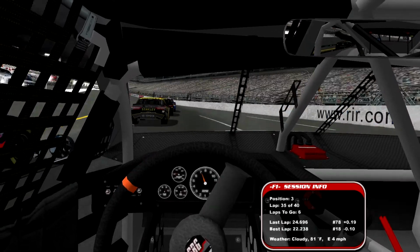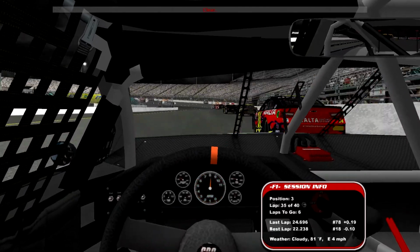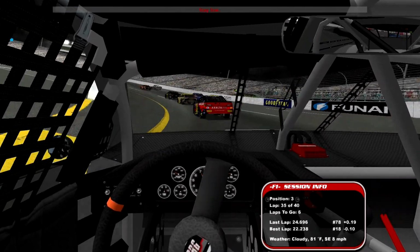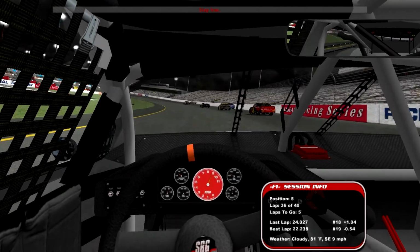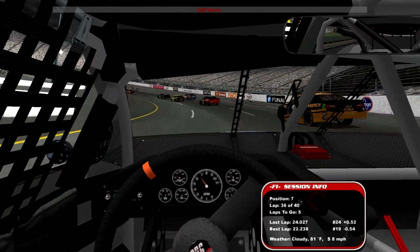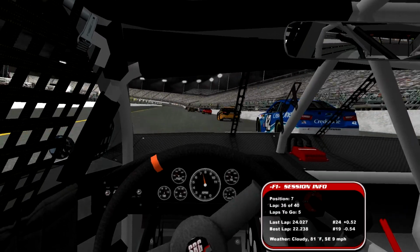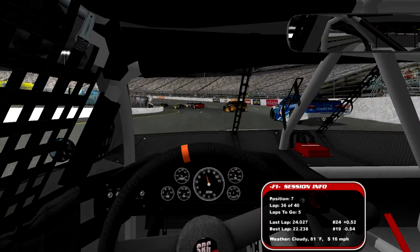So losing a gear, can't say that I've ever had that happen before in this series. I certainly don't remember ever losing a gear, and I don't know why it even happened, but you know, that's racing. What can you do? 5 laps to go. We're redlining. That's all we got out of our engine. Oh, this is painful.